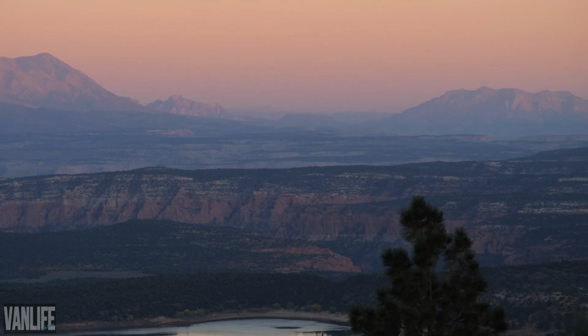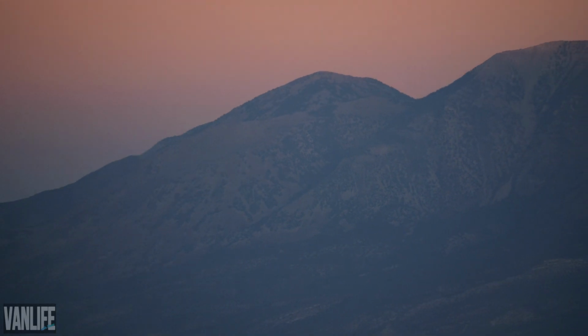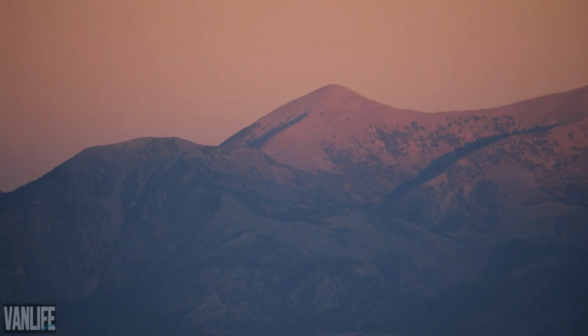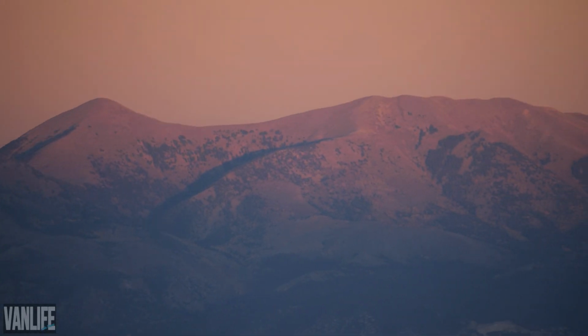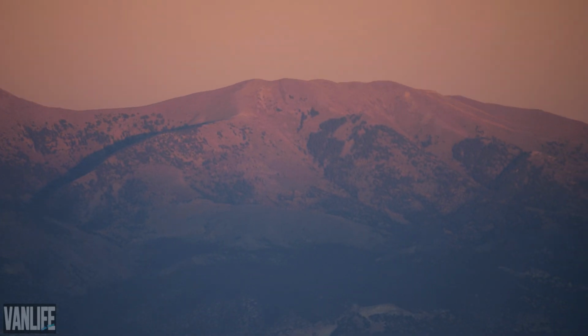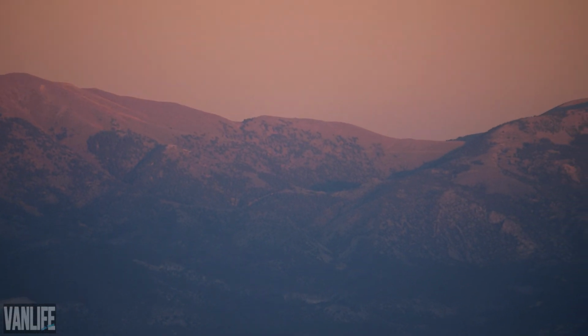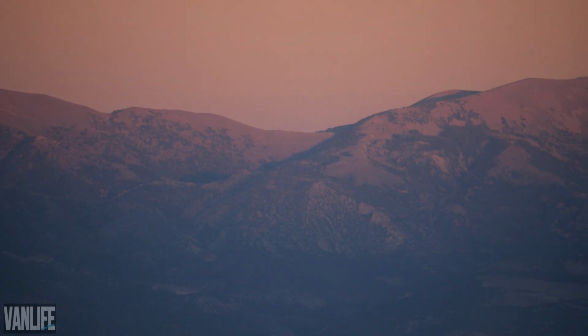All throughout this section of Utah 12 that passes through the Dixie National Forest, there's just a ton of amazing camping opportunities. I don't know if they have to be reserved or not, but if you've been following the channel, you know I'm all about a free camping spot, and I am extremely thankful that these public lands are available.